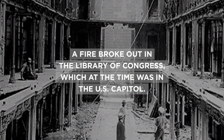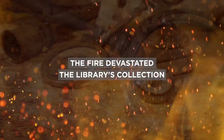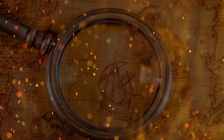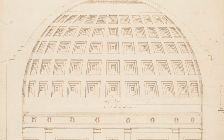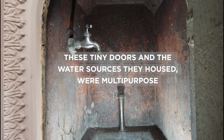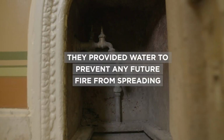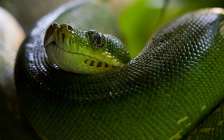Well, back on Christmas Eve 1851, a fire had spread through the building, destroying a large amount of literature in the library. During an investigation into the fire, it was determined that had water been on hand and easily accessible, the fire could have been easily extinguished. Since then, built behind these tiny doors are water faucets, which could be used in the event of another fire or to clean the building's floors. Or maybe they really are for elves and gnomes. The snakes, of course, use the front door.